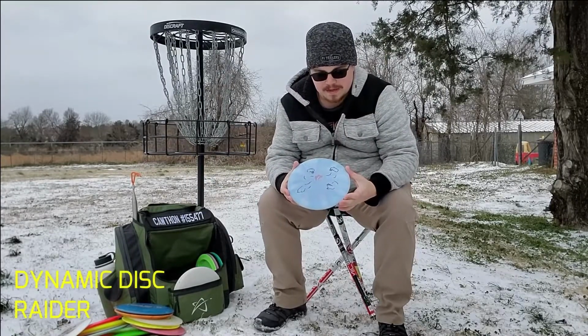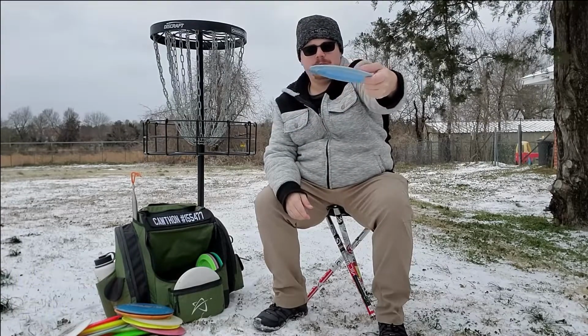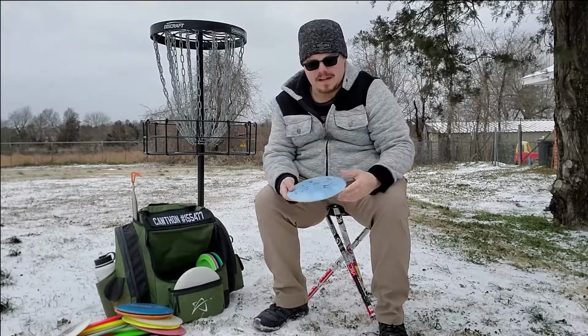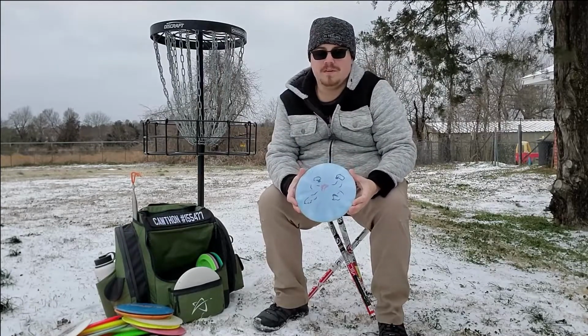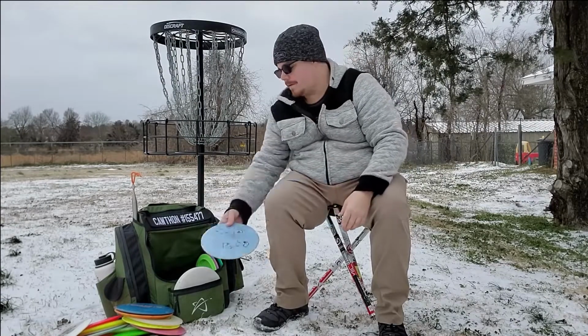This thing, I've beat it in really, really good. I can hit it on a hyzer. It's gonna flip up, flip over to the right, and then have a little bit more bite at the very end of the flight, and give me that beautiful S-curve. If I need a lot of distance and I need it to finish just a little to the right, reaching for that Fusion Raider.